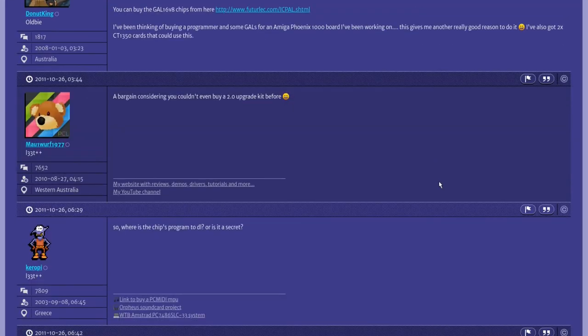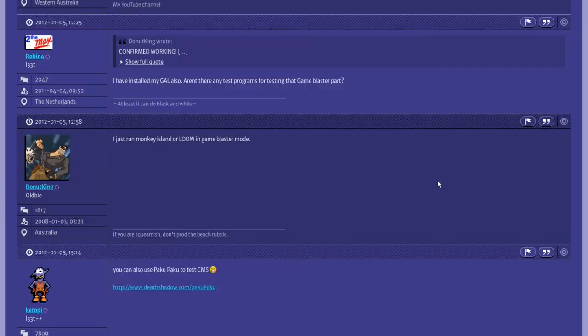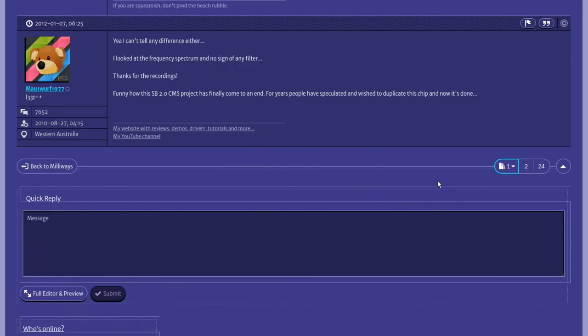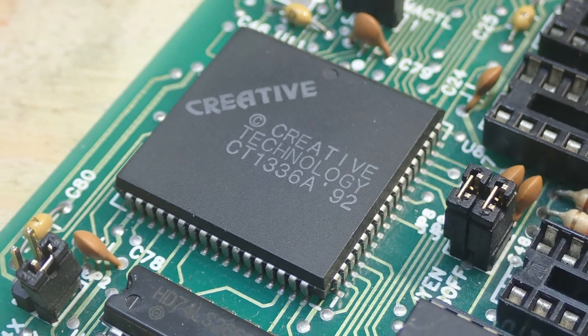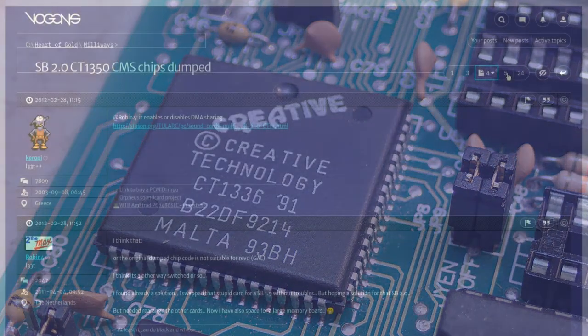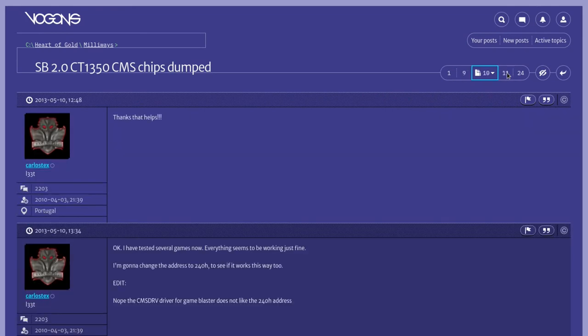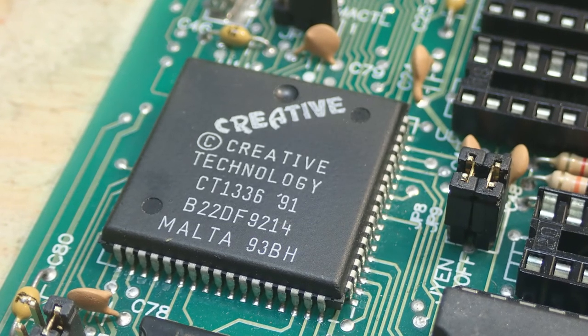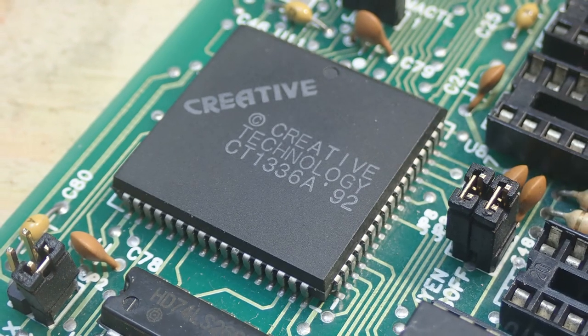Sounds great, yes? Well, unfortunately it came out very quickly that the dumped logic equations have some bugs and are not compatible with some revisions of Sound Blaster 2.0. And yes, there were some of them. After some analysis, it became clear that the equations are only compatible with the cards with the CT1336 controller IC, but not running on revisions with CT1336A.